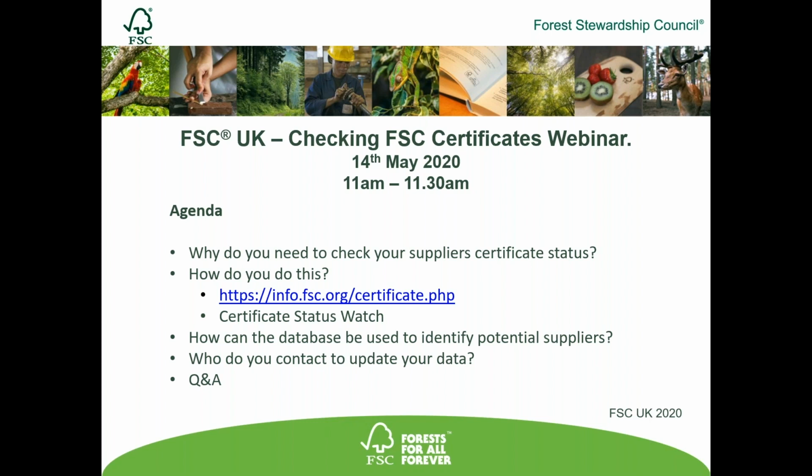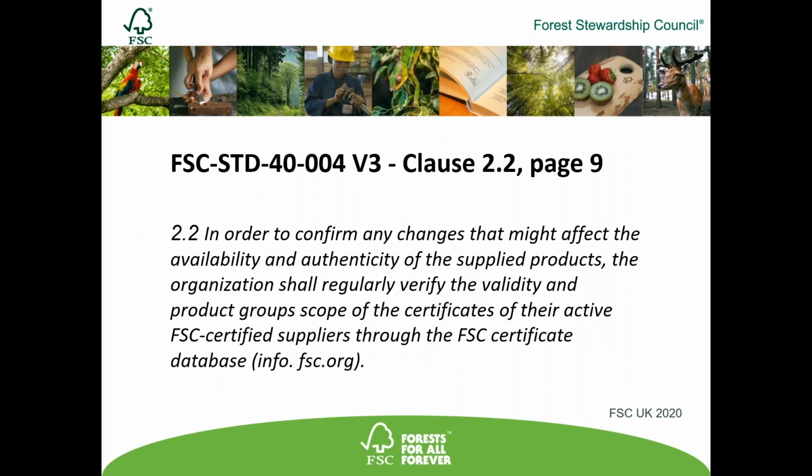So the FSC Public Certificate database is hosted by FSC International and can be found at the web address on the slide on the screen. The primary function of this database is to check the validity of FSC certificates. Although there is a product search section, the database was not established to enable people to find products. It is excellent at checking the validity of certificates. However, product searches can stretch it beyond its intended use, but I'll move on to that later.